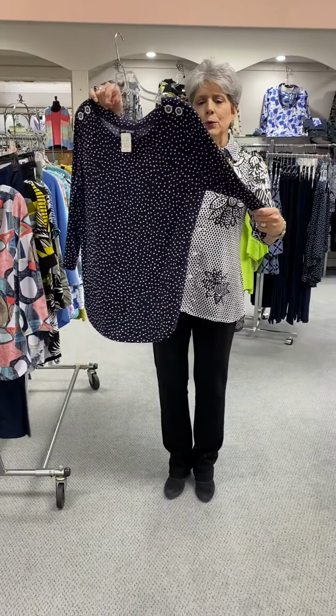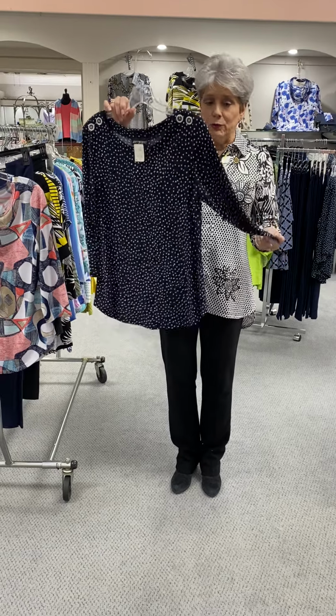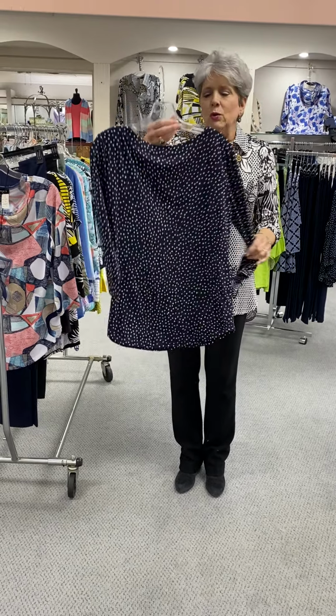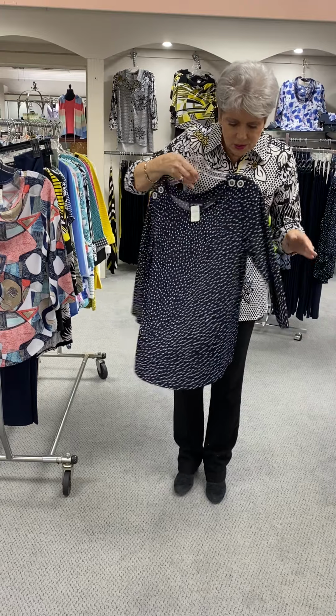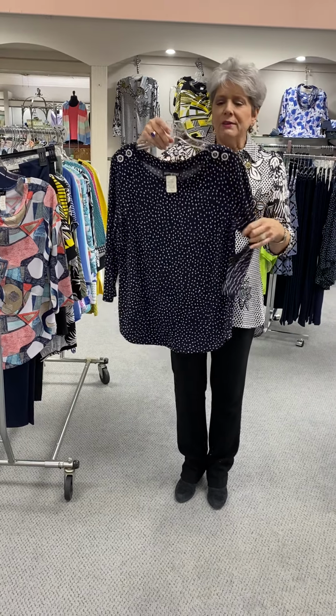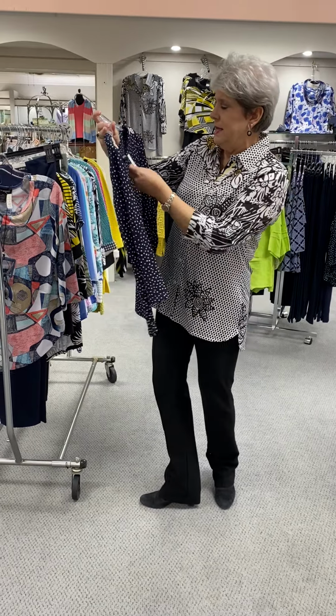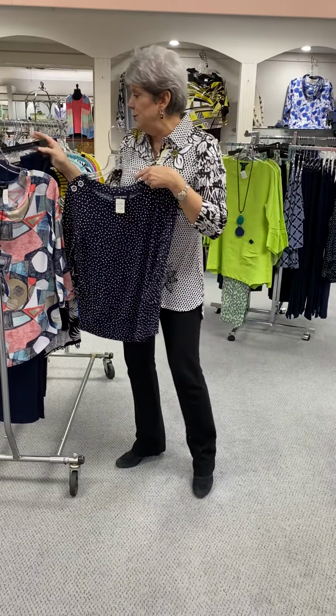Here's a cute little polka dot, a mini dot, and it is a navy background versus black. Nice three-quarter sleeves. Here again, it's just a great style with the shirt tail hem to be worn out. Great modified boat neck, and it's got the cute little button detail across the neck. It is priced at 82.